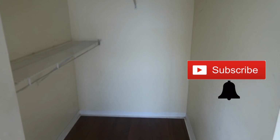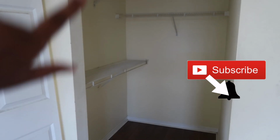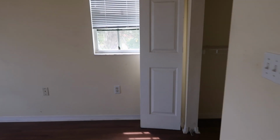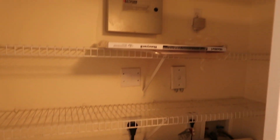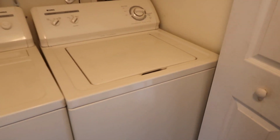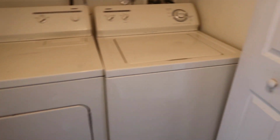To the left was my parents' bedroom. They had this room, and then they had a walk-in closet right here. This door never was on the track. 4 years, the closet door was never on the track, they never put it on, we never put it on. So we left it where we found it. Here's the washroom. Washer and dryer. I think the dryer was changed once in the 4 years, and the washer was changed twice, but they both still working now.